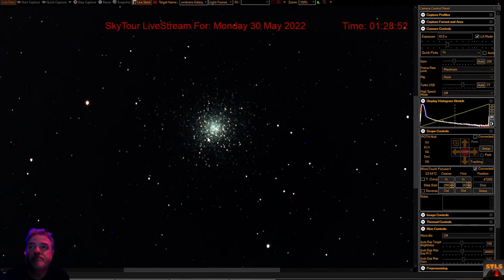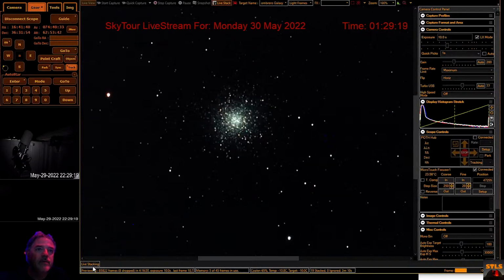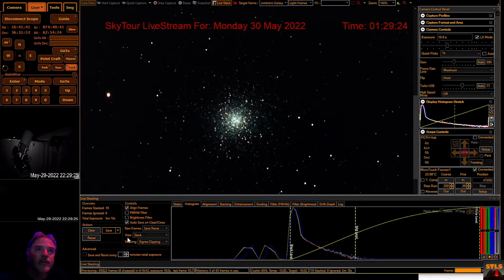All right, this is our native sensor size, 100%. We got obviously a lot more going in either direction. Not bad. We've stacked 17 already, by the way, because we're just doing 10-second shots. We'll go to 20. So let me get my telescope back here. There we go. So there's the telescope, and here's that. We're at 19, closing in on 20. There's 20. We're going to pause. Save this.